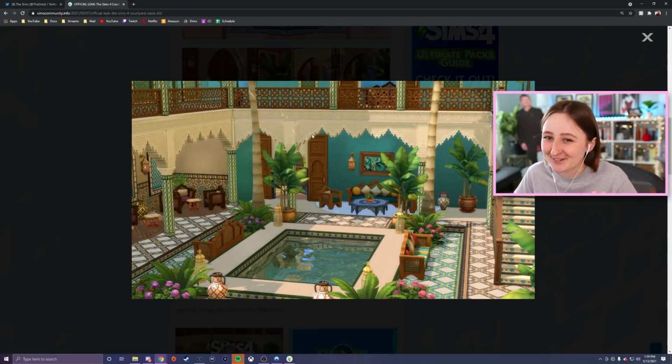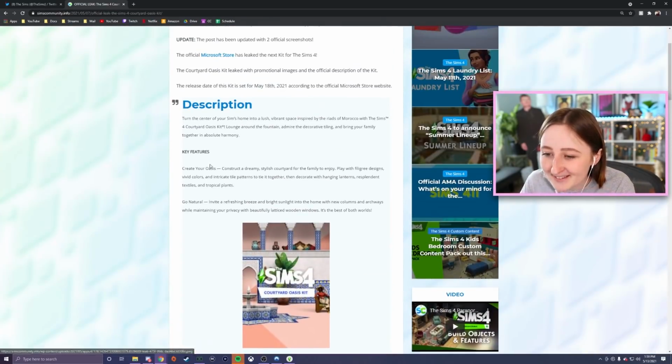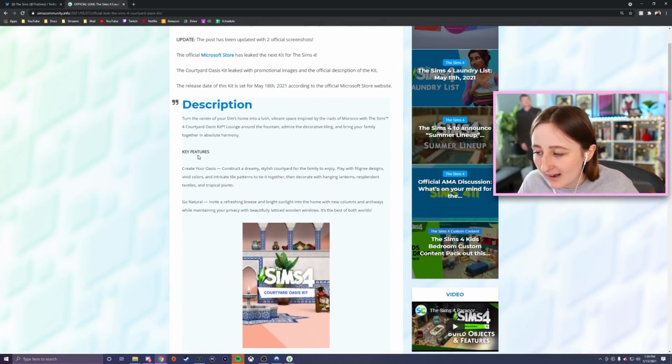So I'm looking forward to it. Do you know what's so embarrassing too? When this leaked, I don't have Twitter on my phone anymore because I'm trying to work on my mental health. So I'm not on social media much unless I'm at my PC. I wake up in the morning and I'm on Discord talking to my friends and I see they were talking about this kit leak and I was like, what?